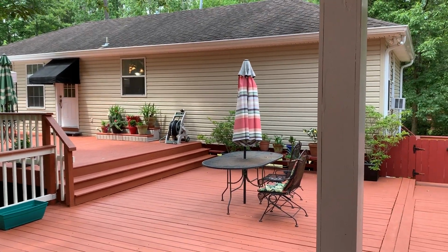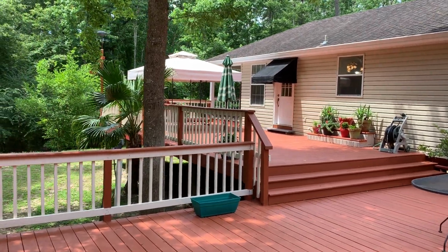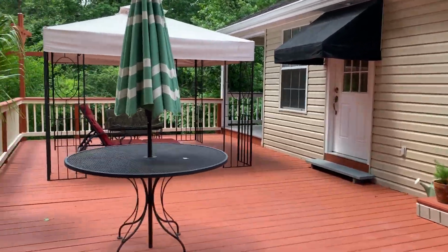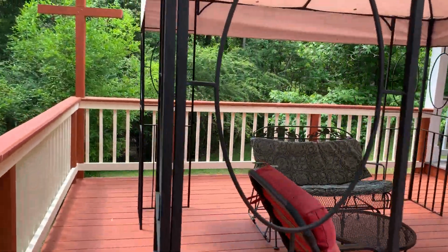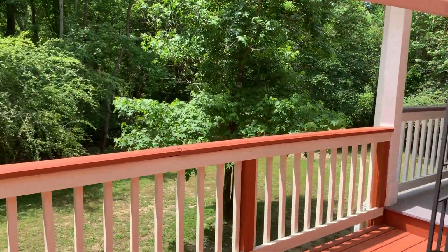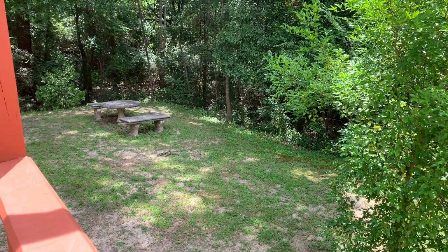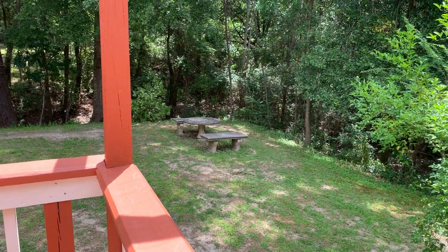This is a picture from the side of the guest house. As you can see, it has a private little area on the side with its own canopy area. Again, included in the price of the home. Let's go walk over to the guest house and take a look inside. There's a canopy area. It does have a unique porch to the back of it, and I'll take you for a look at that. There's the porch area in the back with a view of the backyard. Concrete table and benches. There you can sit out and enjoy nature. Let's go in the guest house.